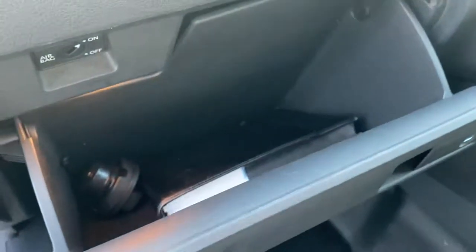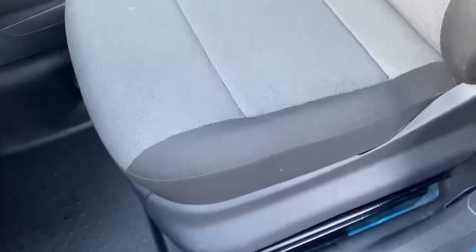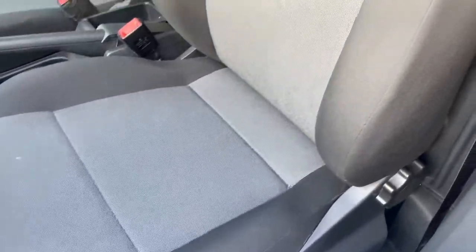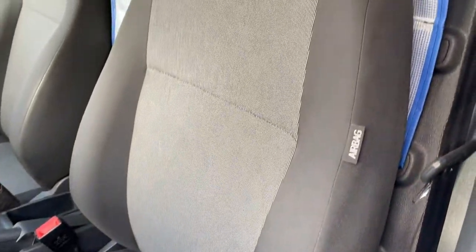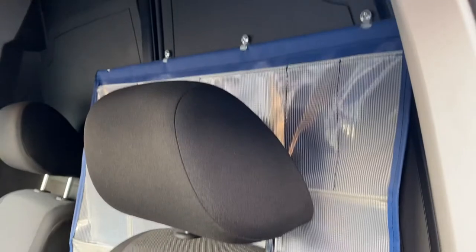Obviously, handbook. Glove box handbook, there's your fuel flap if you want to put that one back on. Passenger seat, as you can see, the seat trim is very clean and tidy. No dodgy stains or anything there. Those have also been cleaned properly. Plastic bulkhead, again with additional storage stuff behind it. And then you have additional storage above your head there as well.